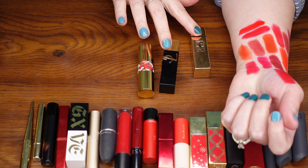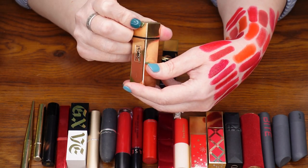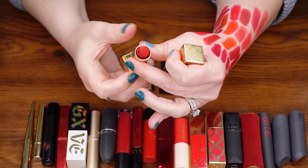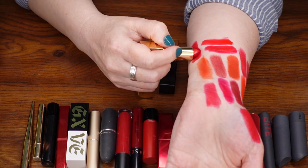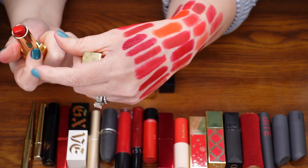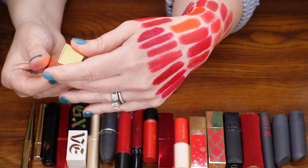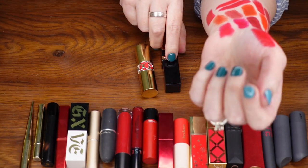So these two are also shade number one. This right here is just the regular Pure Rouge Couture lipstick. This is such a great lipstick, but it's kind of like a satin cream. Really pretty. I like this. I don't know if I need this. I love it. This is my favorite though.